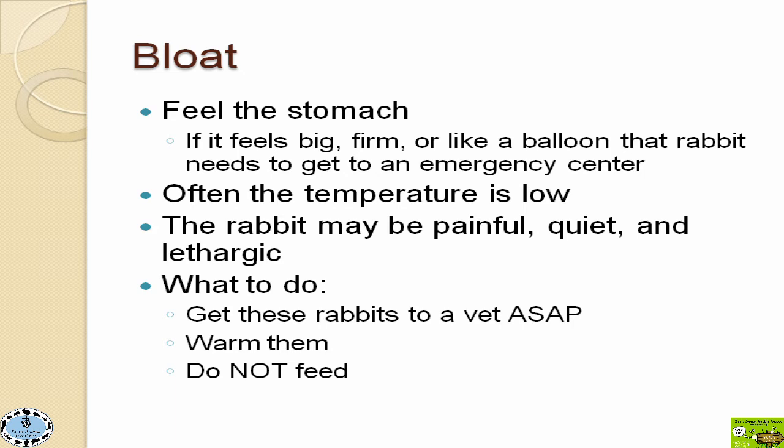So 99% of the time their temperature is going to be low and you feel this big stomach, and that's a bloat. They're often really painful, they're quiet, they're lethargic, they're not wanting to do anything. And those are emergency situations. Those are rabbits that have to go to the vet as soon as possible. You can't wait on these guys because an hour can mean the difference between life and death.